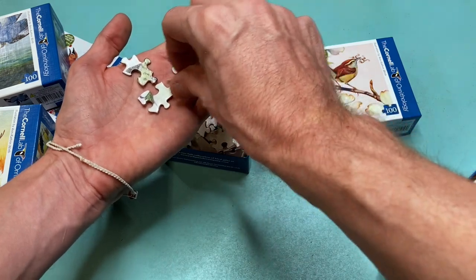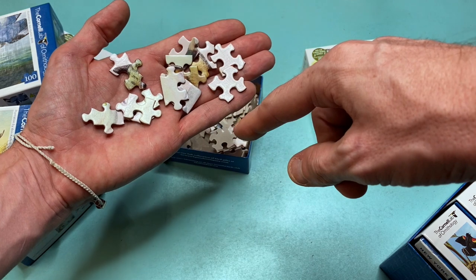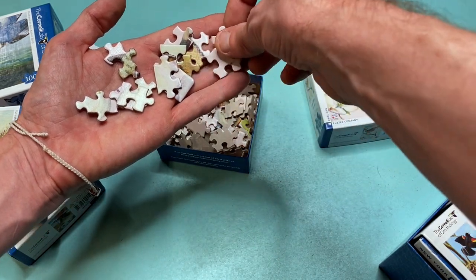And these are the kind of nice pieces I expect from New York Puzzle Company. Although the piece shapes are not as interesting as you get in their larger size puzzles.